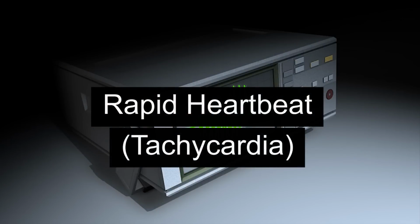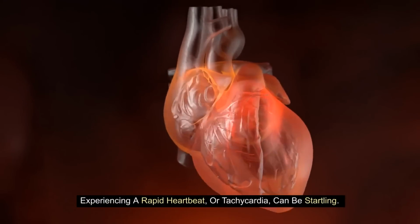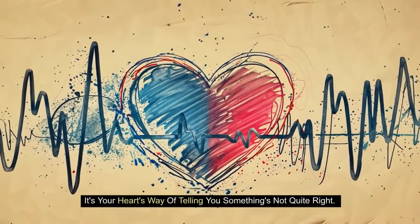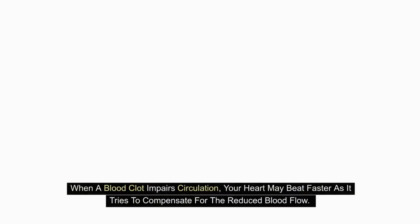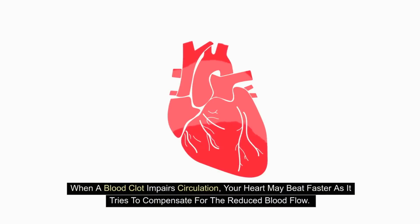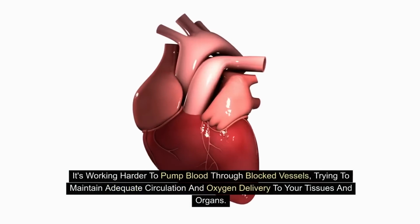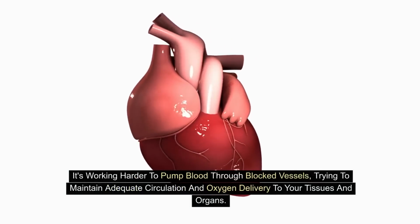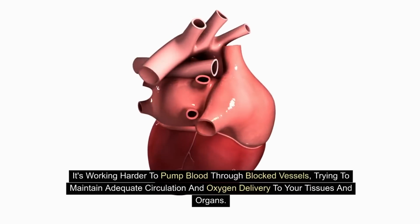Number 8. Rapid heartbeat, tachycardia. Experiencing a rapid heartbeat, or tachycardia, can be startling. It's your heart's way of telling you something's not quite right. When a blood clot impairs circulation, your heart may beat faster as it tries to compensate for the reduced blood flow. It's working harder to pump blood through blocked vessels, trying to maintain adequate circulation and oxygen delivery to your tissues and organs.